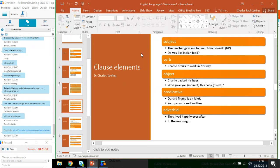You'll also notice straight away that 3 of the clause elements are on the Year 8 national test and are something that we should be working towards throughout all of education. So it's relevant for years 1 to 7 and 5 to 10: subject, verb, and object. Predicative and adverbial are not actually included.